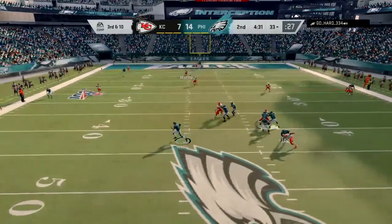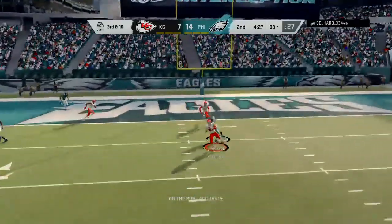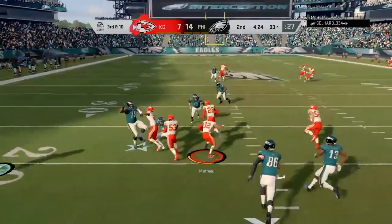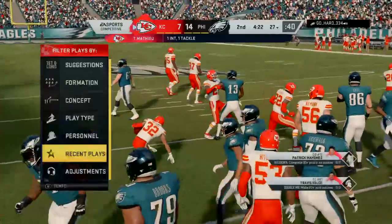Now Wentz being chased out left. Thrown across his body, and it's intercepted. It's the Honey Badger, Tyrann Mathieu, and he is all the way up past the 25.